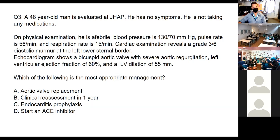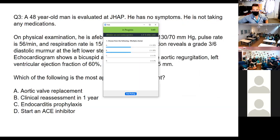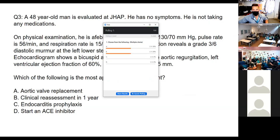So what do you want to do? Do you want to do an aortic valve replacement, clinical reassessment in a year, endocarditis prophylaxis, or do you want to start an ACE inhibitor? All right, so I got a 50-50 between aortic valve replacement and clinical reassessment in 1 year.